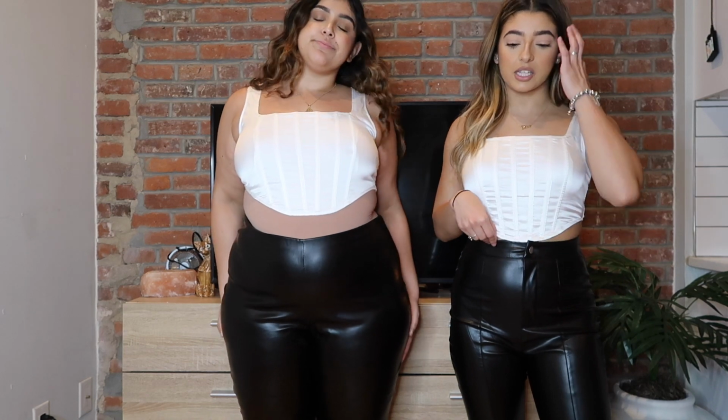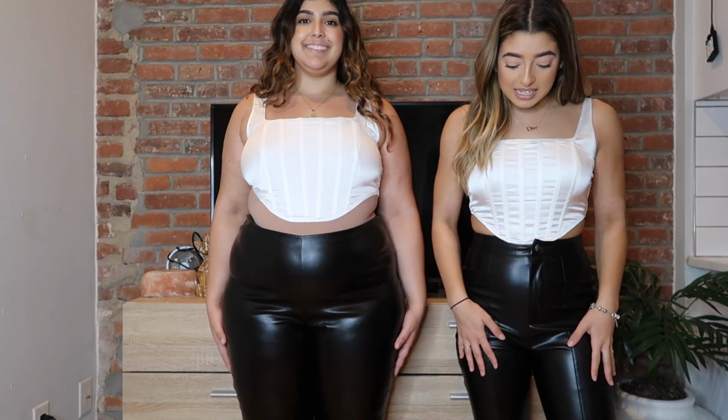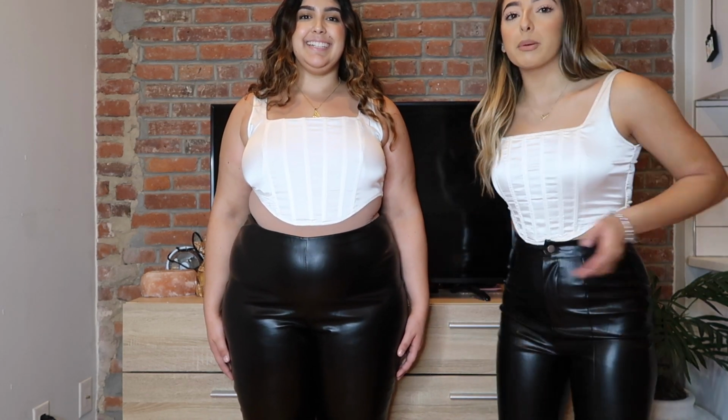These pants are leather pants. Another thing that has been trending. Leather has been really big this fall. Yes. And I like how they fit me. They fit me pretty well. It's not as baggy in the back. However, my biggest complaint is the length of these.